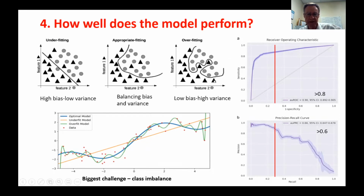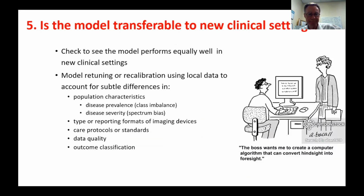A big challenge in terms of machine learning is class imbalance, where what you're trying to predict, say, for example, a rare disease, the problem is it is rare, and therefore you don't have many examples to work with. If you have more examples, then the model can train and learn much easier.